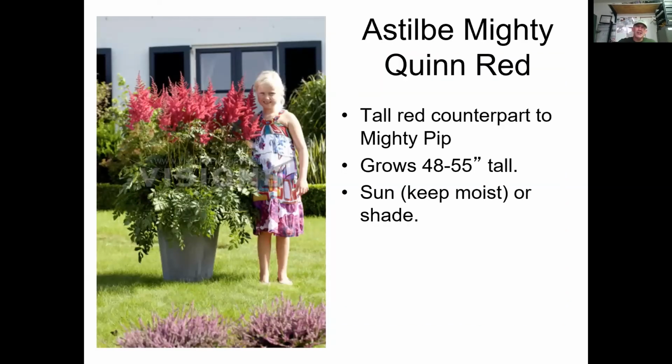This is an Astilbe, just to show you the diversity of the genus. This one, Mighty Quinn Red, and there's another one out there called Mighty Pip, I think it's called, grows 4 feet tall. Others are much shorter. These are really good midsummer bloomers. They do need to be kept moist. They like to be fed. All sorts of different colors.